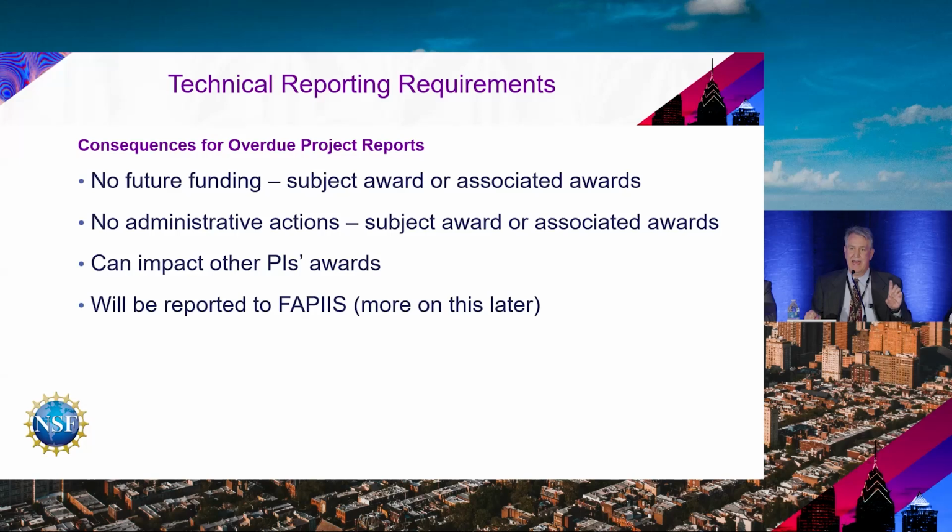Okay. Moving on, some of the other consequences that can happen if you have overdue project reports. You already heard earlier today that we don't just hold the PI responsible for those project reports. The co-PIs are also held responsible. And it's not just for that subject award. So I'm a PI on Award A and I'm a co-PI on Award B. If I'm overdue on that project report on Award A, it will affect Award B as well. And if there are co-PIs on Award B with me, it can affect those awards.